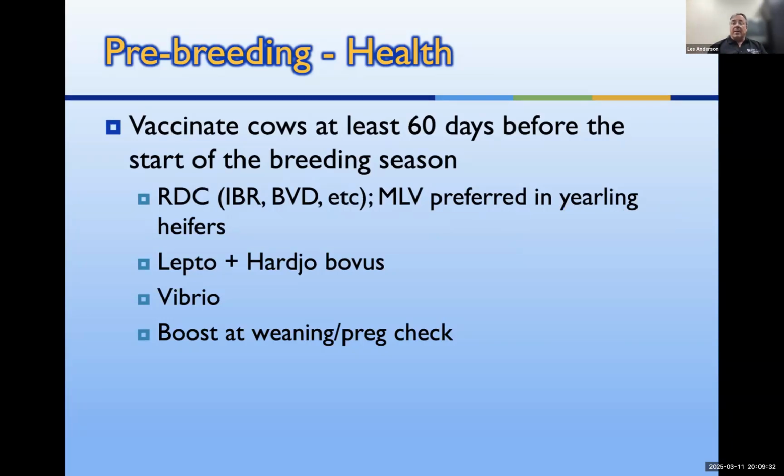Well, what if my cow hasn't calved yet? That's okay. You can go ahead and vaccinate late pregnant cows; it boosts the immunity and boosts their colostrum anyway. If you're too late into the window for the respiratory disease complex, and that's really the one we need to make sure is 60 days ahead of time, then go ahead and give your Lepto with Hardjo bovis and your Vibrio, and you can boost your respiratory disease complex at weaning or preg check in those cows, and just move your annual booster to preg check.